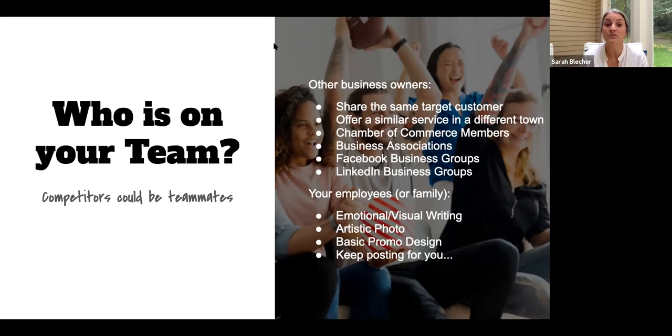And either if you share the same target customer, you can join together and do a promotion, or if you have a similar service, you can join together your ad dollars or your marketing money in order to do a joint advertisement. There are business groups on LinkedIn, but LinkedIn is more of a white collar place, more executive, more someone at a big corporation. So there aren't as many groups, and the groups that are in there are less diverse, I would say. But still worth looking at.